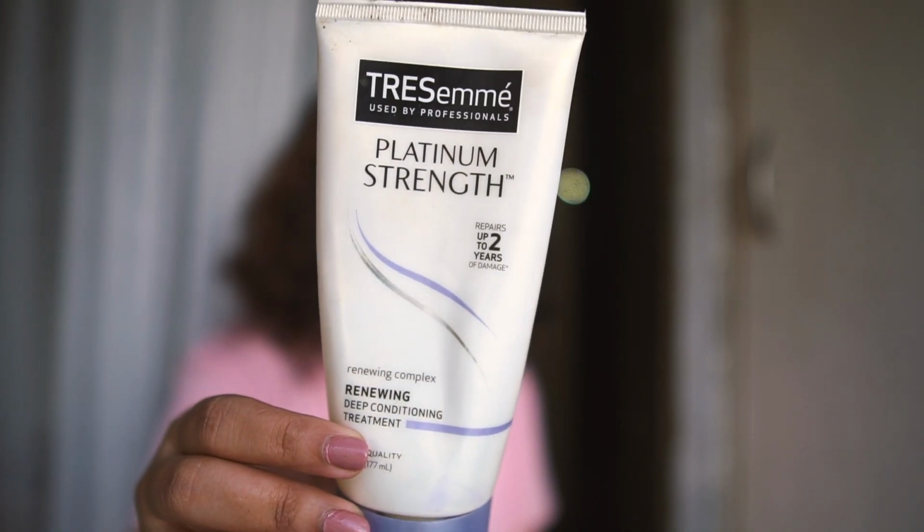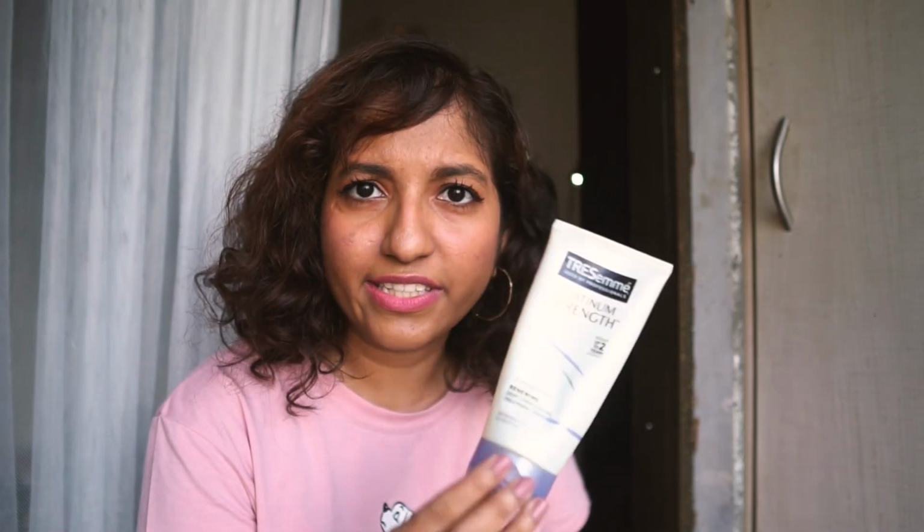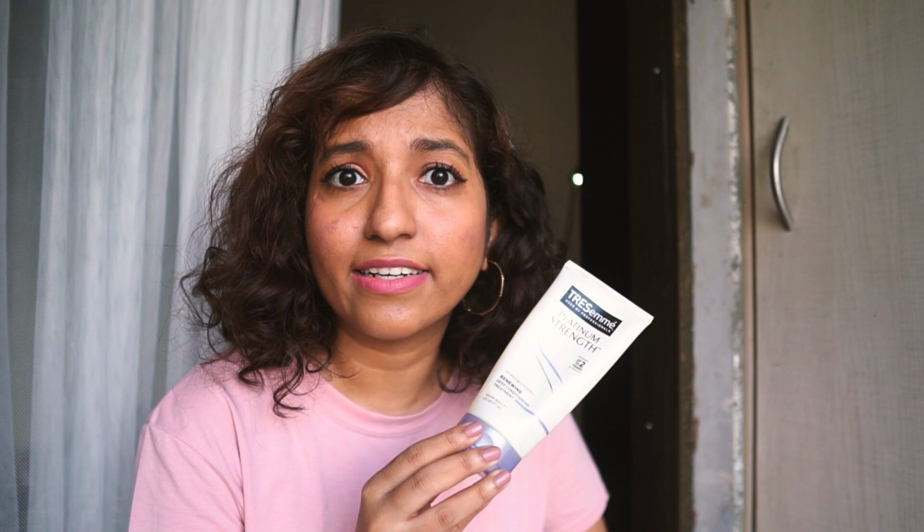And from TRESemmé, I have Platinum Strength Renewing Deep Conditioning Treatment. This one is a deep conditioner that functioned for me more like a hair mask than a normal conditioner. This is the one from US. I was actually gifted this product by my aunt. She gave me the whole range, and I think that the American version of TRESemmé is a little better than the Indian version. I really like choosing this. I think if I had easy access to it, I would get it, but also I'm not crying over the fact that it's over.